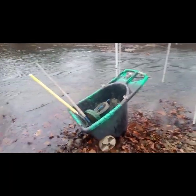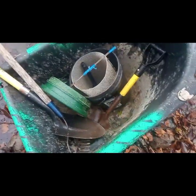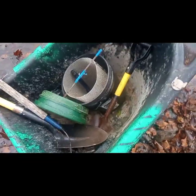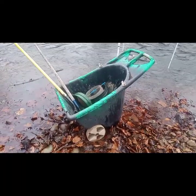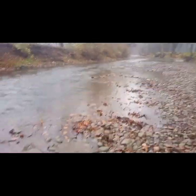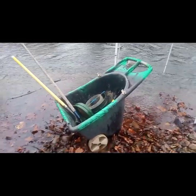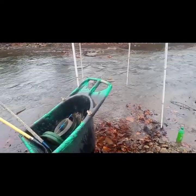And today is going to be all about classification while sluice running. So we brought the bucket classifier and the pan classifier, but we're not going to use the bucket. We're going to use the whole wheelbarrow because carrying buckets can be quite the pain in the back. So yeah, we're just going to classify entire wheelbarrows. Let's do one and see how long it takes. And I'll be right back.